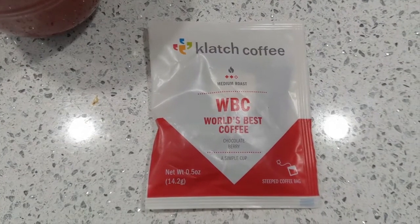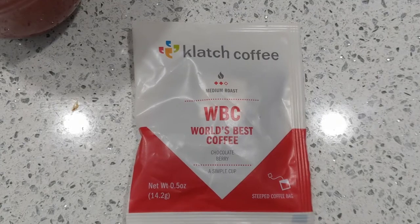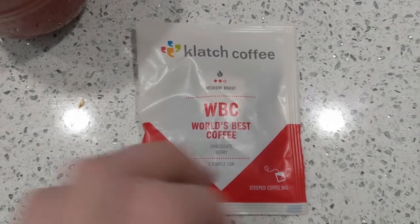So today I wanted to share with you guys something that I think is super unique. It's from the roastery based out of California called Klatch Coffee, and it is a steeped coffee bag. So it's like tea, I should say, it's made like tea, but it's actually still coffee. So here it is up close. I have the WBC flavor, which is a medium roast that's known to have chocolate and berry flavored notes.